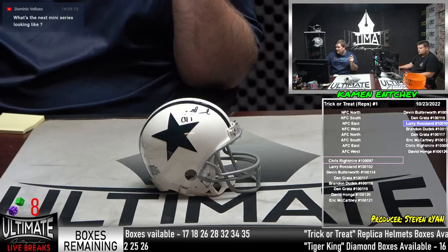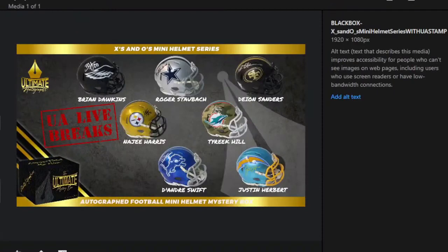Oh, my. I would say the next mini helmet series is pretty good. Brian Dawkins, Roger Staubach, Deion Sanders, Tyreek Hill on the camo helmet. We got Najee Harris on the Flash, DeAndre Swift on the Flash, and Justin Herbert on the Flash Mini. Pretty good mini helmet series. I actually really dig that Deion Sanders eclipse on the Niners. We do have Deion on the Falcons, the Cowboys, the Niners sometimes. Love that Niners eclipse mini. Dom's obviously a Dolphin fan. First time seeing a Hill camo. So I would say that's a pretty solid mini helmet series for sure.